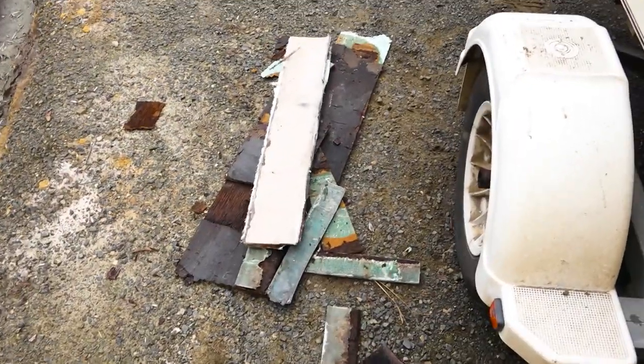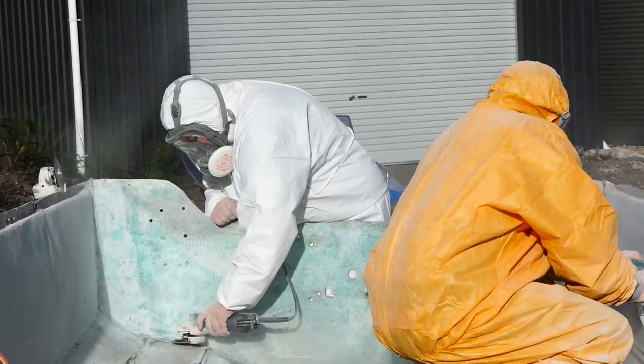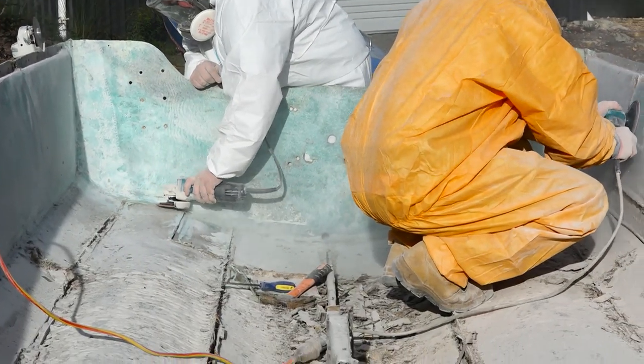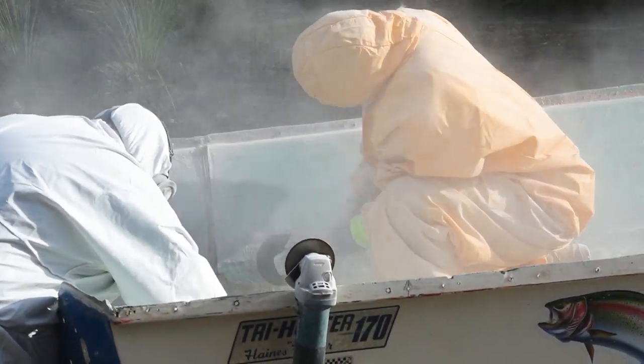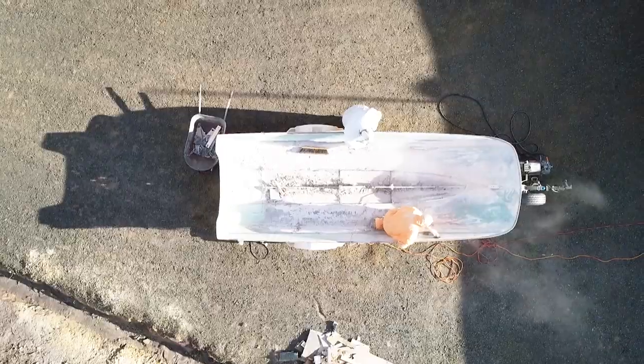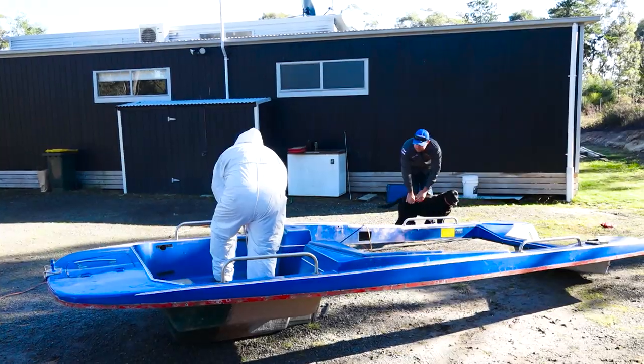Then comes the next step, grinding. This involves removing all the laminate and epoxy to give a clean surface to start the rebuild. For this, my mentor Michael brought another mentor, Chris, along. I've never had so much mentoring. The grinding and cutting continued. It was hard work.